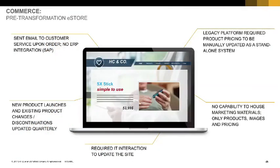The existing commerce legacy platform was standalone and was not fully integrated. Often, when customers would go to this website, it would have incorrect pricing or missing images and no ERP integration, and required manual IT involvement for any change, whether it was major or minor. As a result, the medical device manufacturer's customers would often not go to the legacy platform first because they would often be disappointed. Instead, they would go to their sales rep, who, if they didn't have the information, would go to their customer service rep or product marketing.